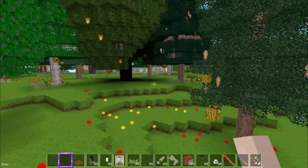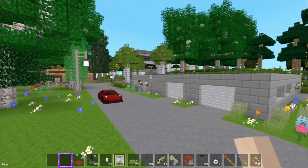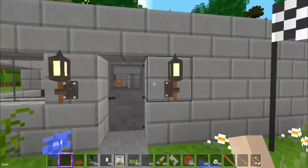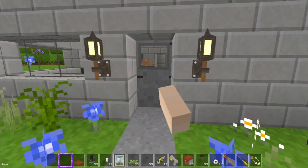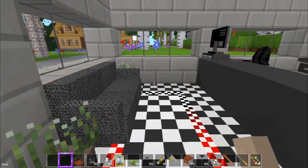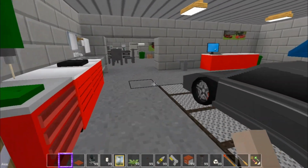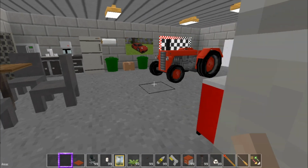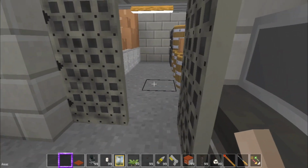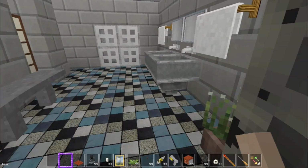We did miss a house here. So in the middle here was a tree house, which got converted into an auto shop. And this was fun to build. It doesn't look like much, but it's supposed to represent like if you went to an industrial park and there was a speed shop or an auto shop, this was what it was. So we have different bays, we have storage, obviously. There's a locker room.